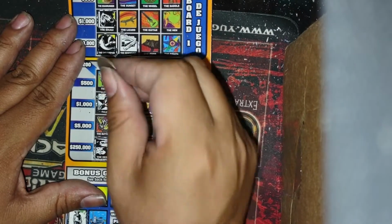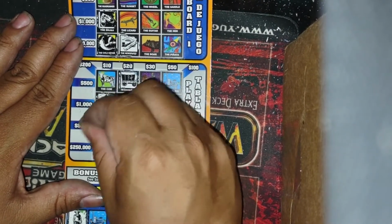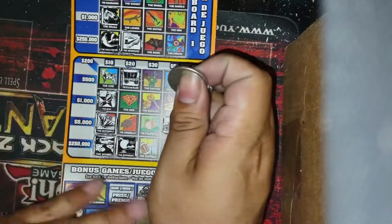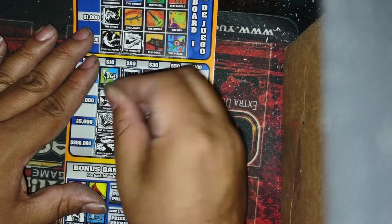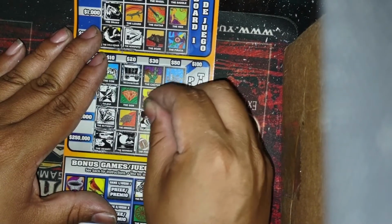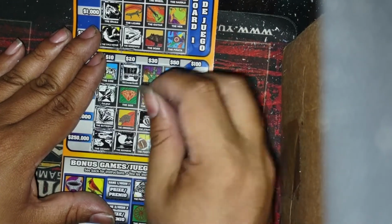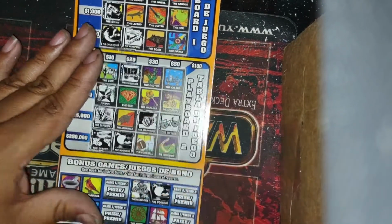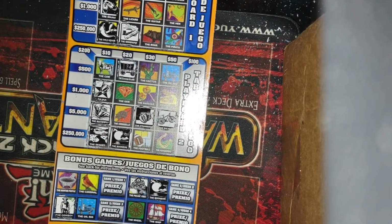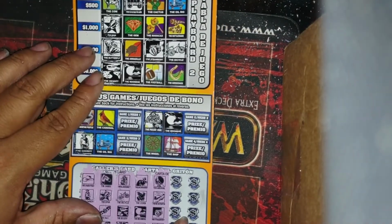Oh no. I was like, oh yeah, I want another one. No, I need the cow to win $10. And we have the butterfly. And we have the strawberries. Oh, the armadillo would get 5,000. I would not be mad about that. And on the bottom one, I believe we only have the cardinal.